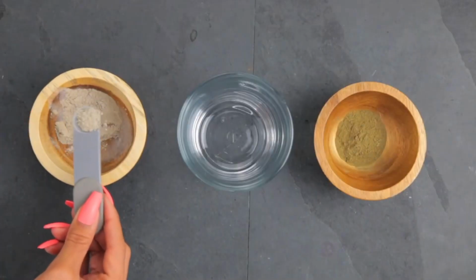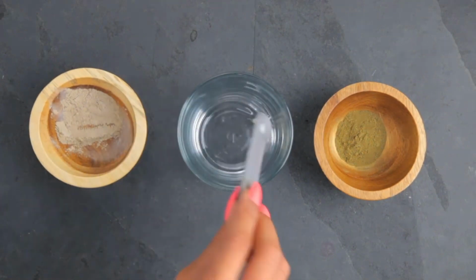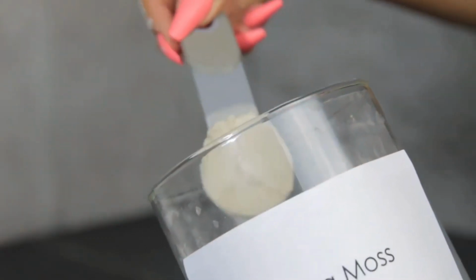The fourth way that I like to boost my immune system is taking a bladderwrack sea moss shot. Now the way that I like to do this, I like to take 1/4 teaspoon of sea moss powder. Sea moss alone has 96 of the 102 minerals that are in the body.